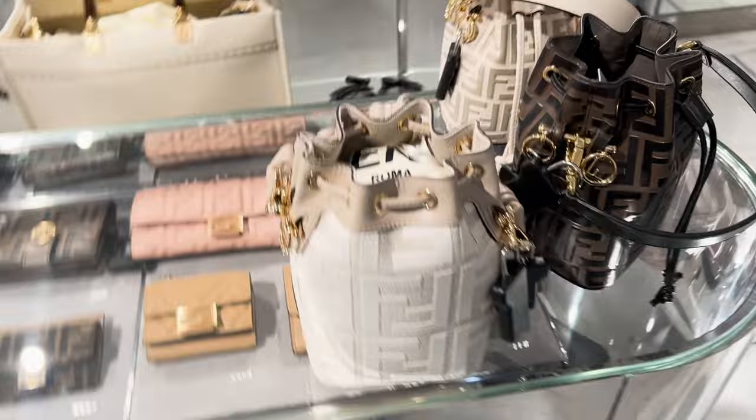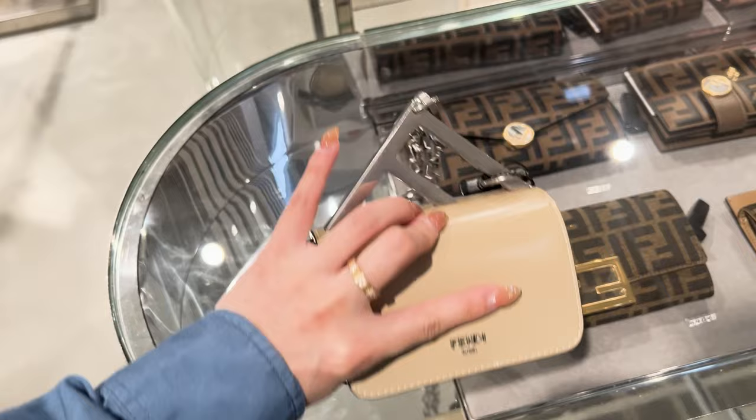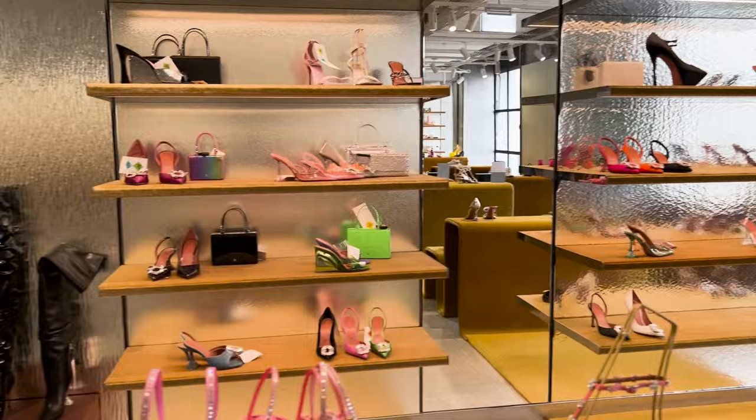Oh my god, it's like the Fendi first. But it's like a mini bag. This is like a charm. Oh, look at that. Cute. All the designer shoes. Look at that Amina Muaddi shoe right on the left there. Huge.